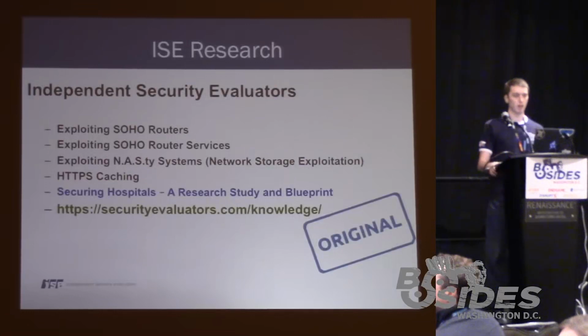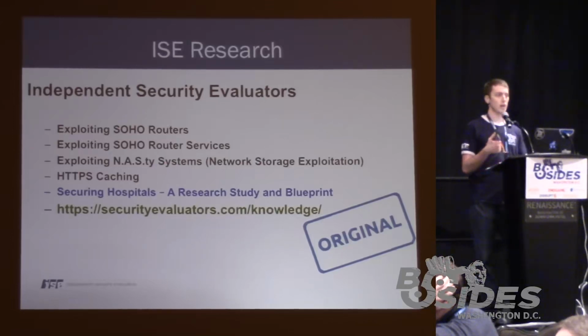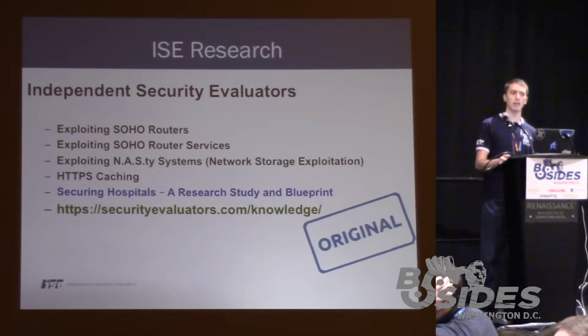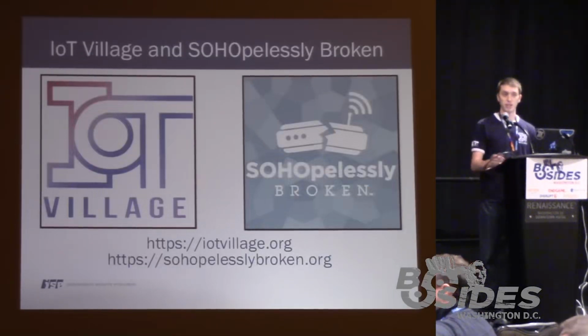So really quick, some of the research that we've done in the past is listed on this slide. We've done a lot of work with SOHO routers and network storage systems, and that gave birth to two very popular events today, SOHOpelessly Broken and IoT Village, which you see here. We actually are running the SOHOpelessly Broken CTF contest here at BSides DC, so if you haven't checked it out, you should go do that.